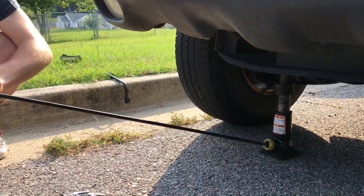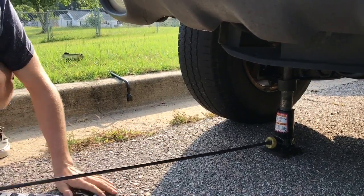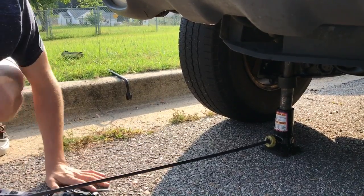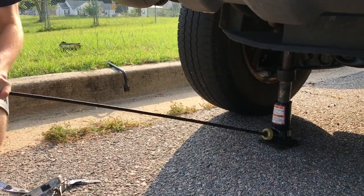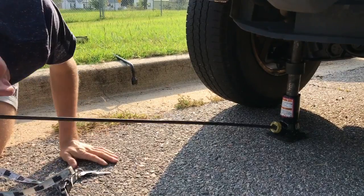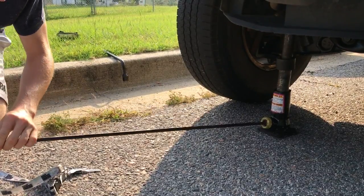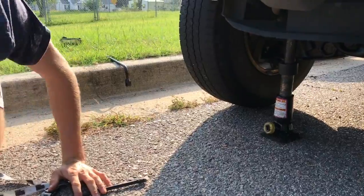You don't want to lift it too high, but you want to lift it high enough, just enough, to be able to slide the tire in and out. It's like an inch or so. A little bit more. Right there. That should be enough room.